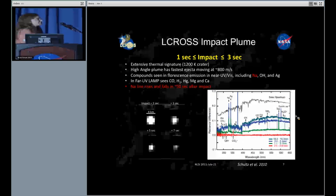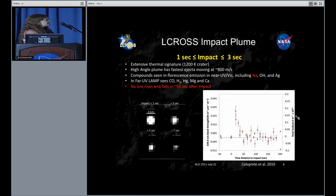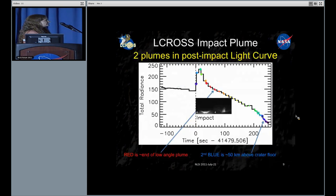So in Tony Colaprete's talk and in other talks given previously on L-cross, we've talked about that within the first few seconds after impact, we saw a thermal crater and a strong rise in basically the scattered light continuum and emission lines. And we also saw, Rosemary Killen saw sodium at high altitudes, and in our shepherding spacecraft down-viewing nadir view, we saw a slightly delayed release of sodium and then a decay.